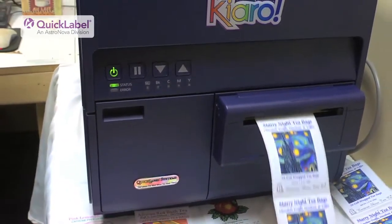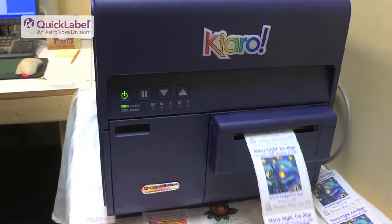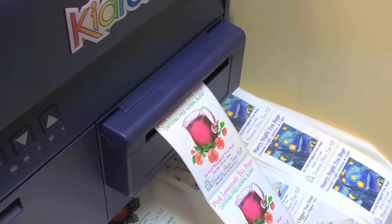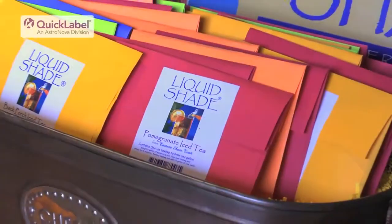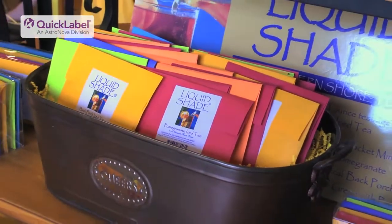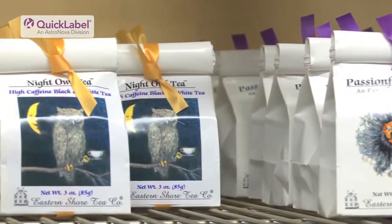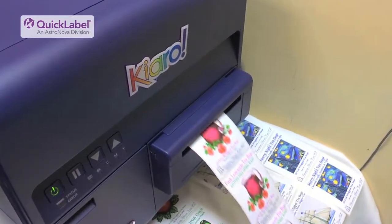We've been dealing with Quick Label systems for close to 15 years, and in that time, Quick Label is the best of all the vendors that we deal with. So as much as I like the Kiaro, I like the people at Quick Label Systems even more because they support the Kiaro and they give us answers to the questions that we have, and that's where the Kiaro really shines because of who's behind the Kiaro.